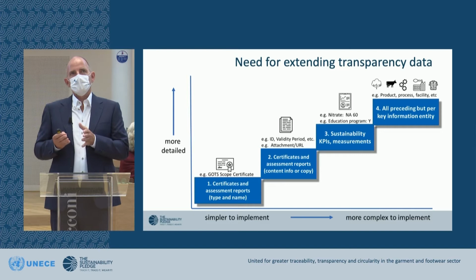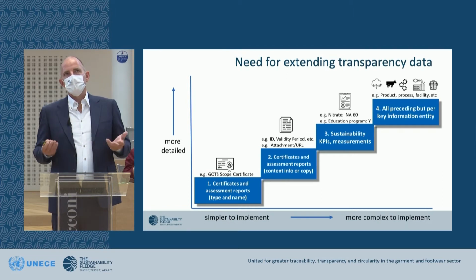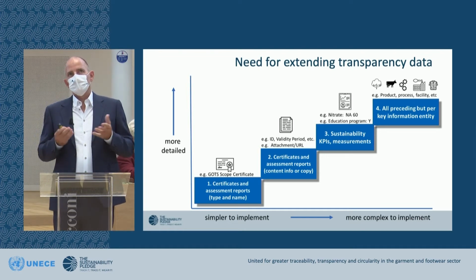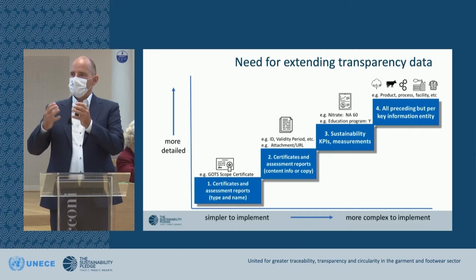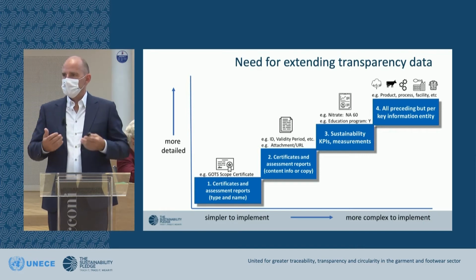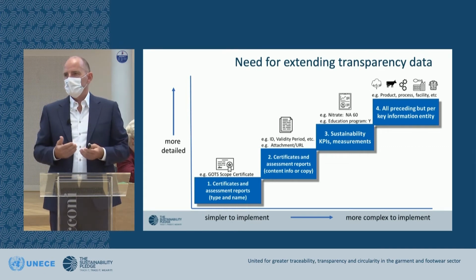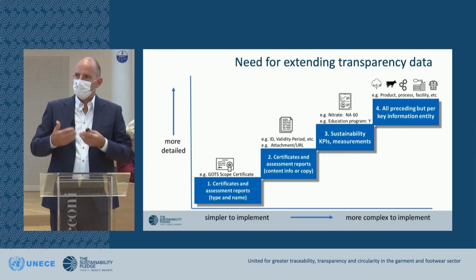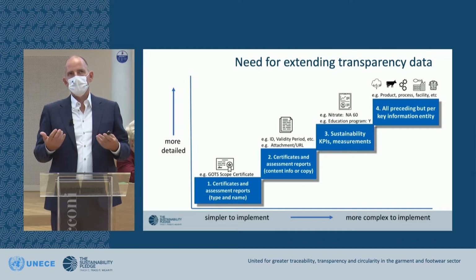Another way is to go a step further and to provide measurements, KPIs, which you want to share with your business partners. But all this information could also be linked to the information regarding a product, or a process, or a facility. So next to having product data, you could also add those information components like the KPIs or the certificate assessment that can be part of the product information or can be part of the process information. So that's all supported in the data model.